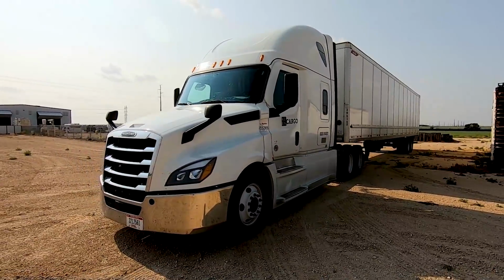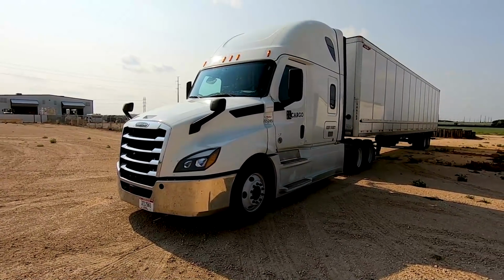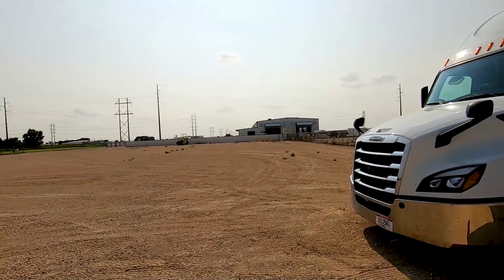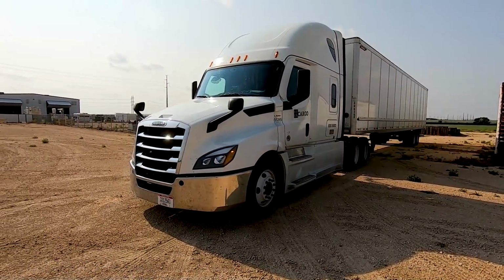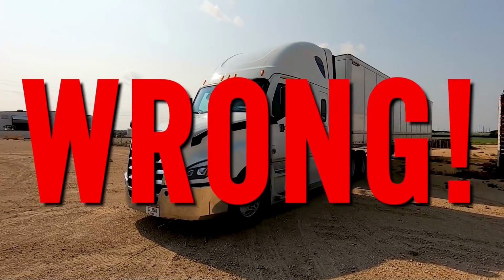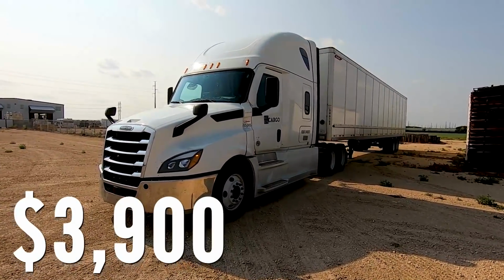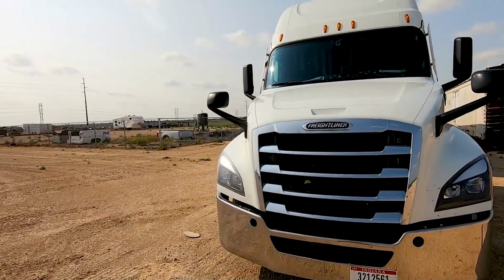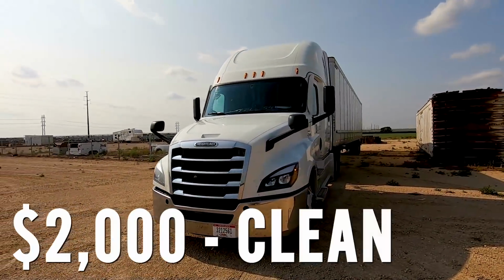Alrighty guys, let's go ahead and talk about this load that we did. So pretty much we picked up in Alabama, drove 2 loads to Dallas, and this is the last stop. 2 of them went out right here in New Mexico. So we have about 1,200 miles under our belt here, boys. Guess what kind of price this load right here was? Guess. 3, 2, 1. Wrong, obviously. It was $3,900. That's obviously dirty money, minus fuel, dispatch fee, and rental for these 2 days. It's probably gonna be about $2,000 clean.